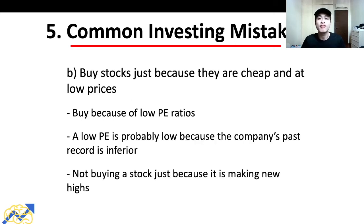The second common investing mistake is to buy stocks just because they are cheap and at low prices. Many investors buy stocks just because the stocks have low PE ratios. And William O'Neill believes that a low PE is probably low because the company's past record is inferior or not good. Which means that a company has a low PE ratio for a reason. Therefore, we want to avoid buying stocks just because of their low PE ratios.